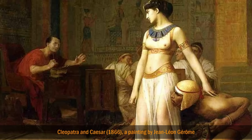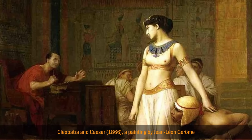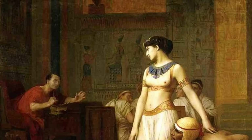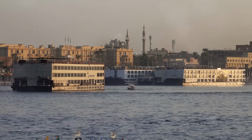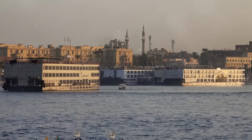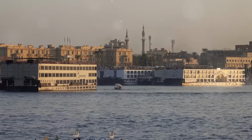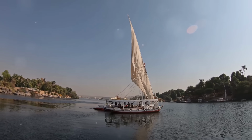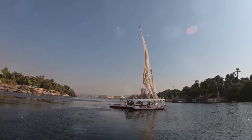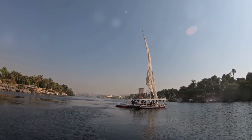Caesar's intervention in Egyptian affairs led to a brief but fierce conflict known as the Alexandrian War. Caesar, with Cleopatra's forces, faced the army of Ptolemy XIII. The war culminated in a decisive battle on the Nile River, where Ptolemy's forces were routed, and the young pharaoh himself drowned while trying to escape. With her enemies vanquished, Cleopatra was restored to the throne, now ruling jointly with her even younger brother, Ptolemy XIV.